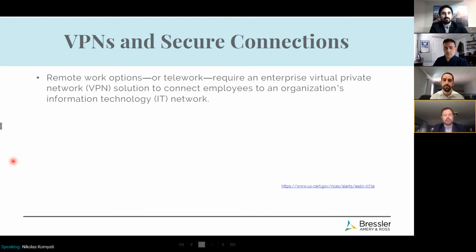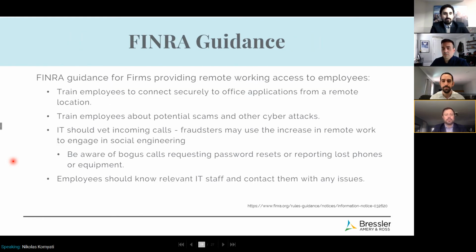And you've already covered the VPNs and what they are. So we can move ahead.